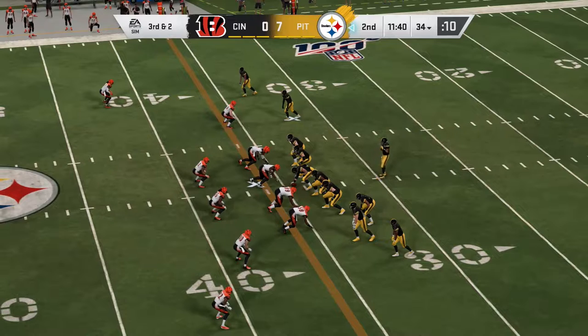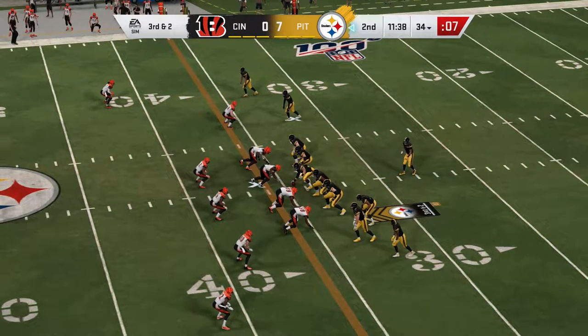Let's go now. Let's get it together, defense. Let's get it together.